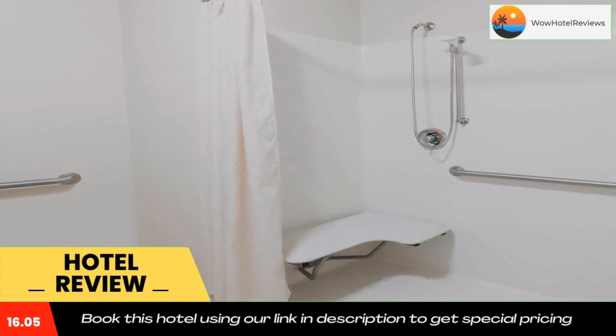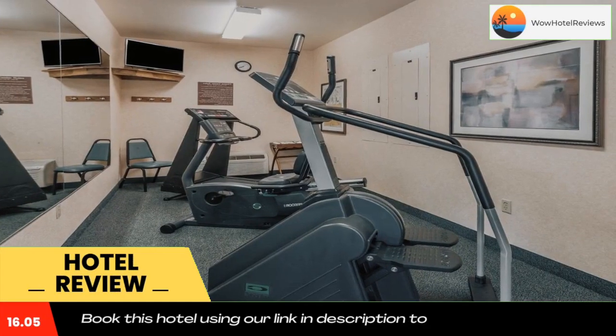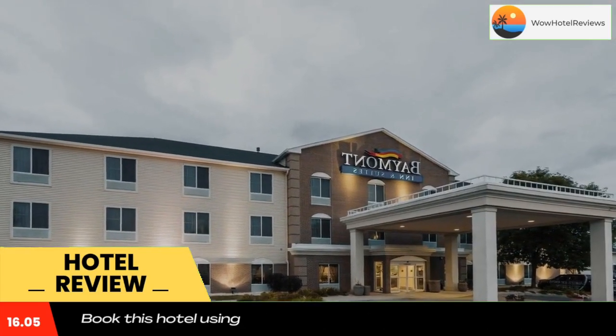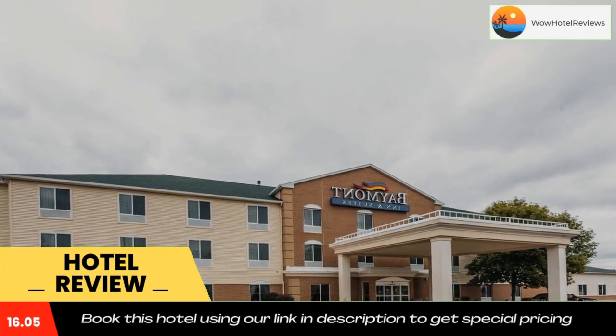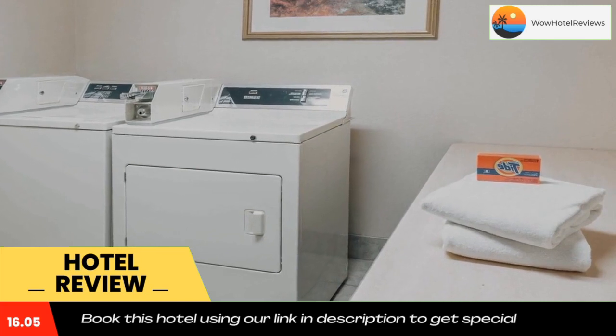Some of the most popular facilities are one swimming pool and a tea coffee maker in all rooms. Baymont by Wyndham Waterford, Burlington. This hotel features an indoor heated pool, hot tub, and fitness center. Just 1 mile from Rivermoor Golf Club, it has a microwave and fridge in every room.